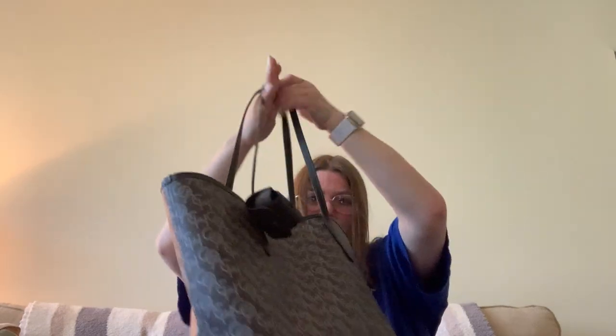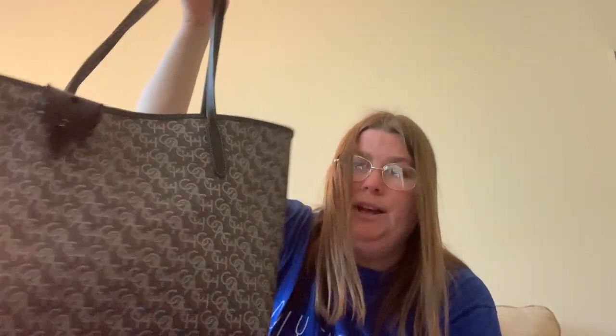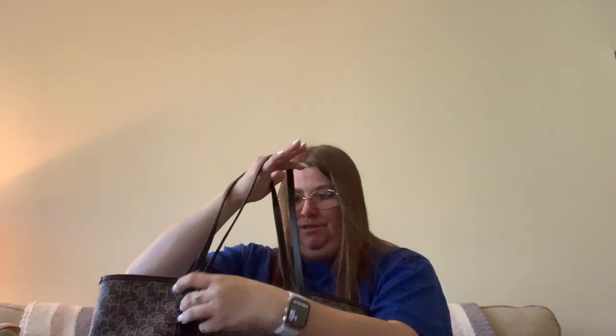Okay. The next bag I have, I'll show you that next. Actually, I have four more bags, so I keep those. This is the Coach City Tote in the monogram, I think it's in black. And I have this little AirPods Pro case on it.